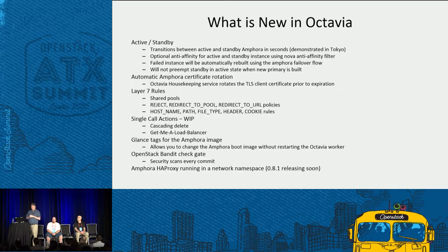Another pretty cool feature, so the Amphora image is a service VM, and so we store that image in Glance today. And if you needed to do an update to that image, you know, a patch or a new version, you can modify that in the config file, and then you'd need to restart your controllers, and from then on, the Amphora would pick that up. If you needed to update in use Amphora, you could do a failover procedure and then you would have updated load balancer images.